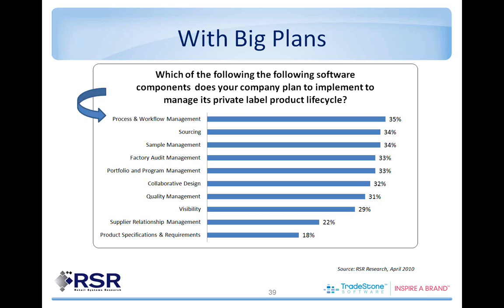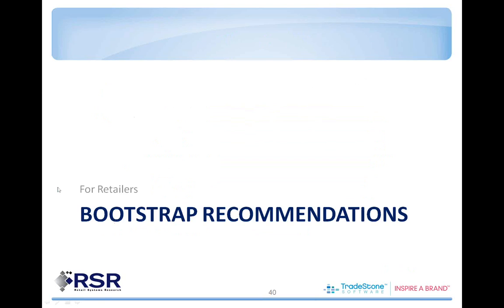The question is, are these components features of an application, or are they applications themselves? We submit that these are features of an application, not separate and disparate applications. And so our recommendation to retailers is that you take a look and evaluate, when you're buying something, if you're buying something that's complete enough so that you can implement pieces and parts as you go to get you to a whole when you're done. And along those lines, I'm going to go through recommendations in general.